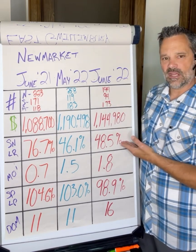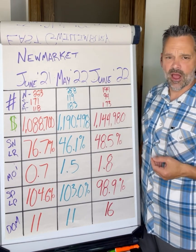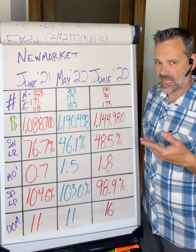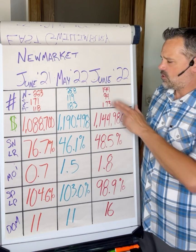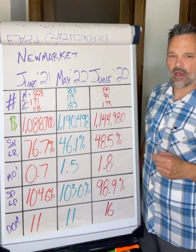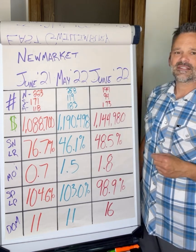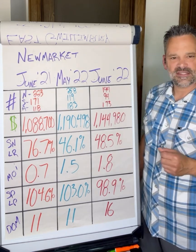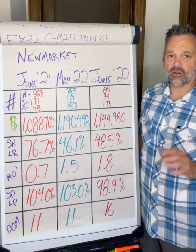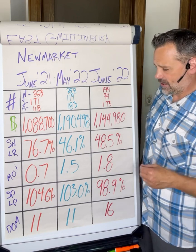So in the case of the sales to new listings ratio, it's propped up a little bit, so it looks like the market might be gaining a little bit more speed. But when you actually look at the numbers up here, because the absorption rate is calculated by looking at sales divided into new listings, with less listings coming on the market and a few less sales, it's definitely making it look more aggressive, but I would say the market is still pretty soft at this point.